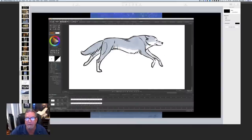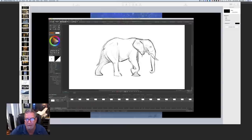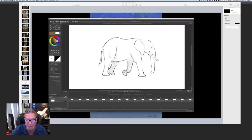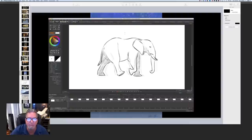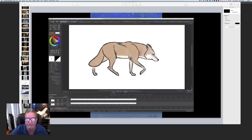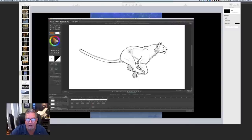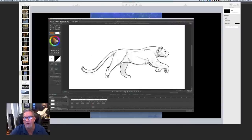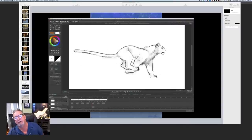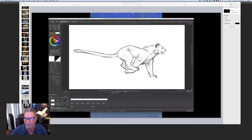And let's see what we've got here. Here's something completely different. It's a little stiffer. I'd like to go in and finish the drawings, but we've got a little elephant walking. Once again, the point I'm trying to make is just lots of different modes of locomotion. Okay, here we are. This is our How to Draw Big Cats. Remember this one? We've got a tiger without the stripes. We've got a tiger running.